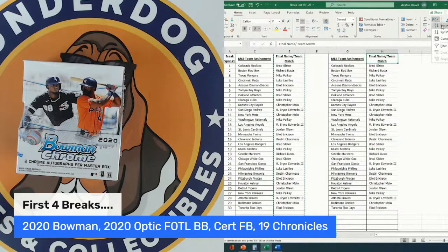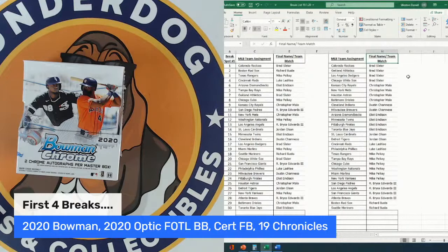All right, guys. We've got the Rockies, Athletics, Dodgers, and White Sox going to Brad Slater. We've got the Royals, Mets, Astros, and Orioles going to Chris Mayo. The Indians and Brewers going to Dustin Shamness. We've got Diamondbacks, Twins, Pirates, and Jays going to Elliot Erickson. Cardinals, Tigers to Jordan Olson. Reds and Phillies to Luke Lashley. Want to keep his hot hand alive. Mike Pelkey, you've got the Rangers, Rays, Cubs, Nationals, Marlins, and Yankees. Then Bryce has the Padres, Angels, Giants, and Braves, and Red Sox and Mariners going to Rick Busta.